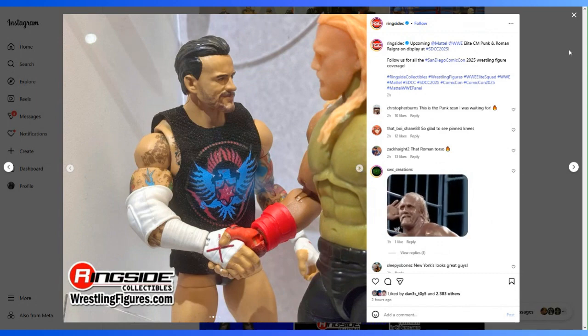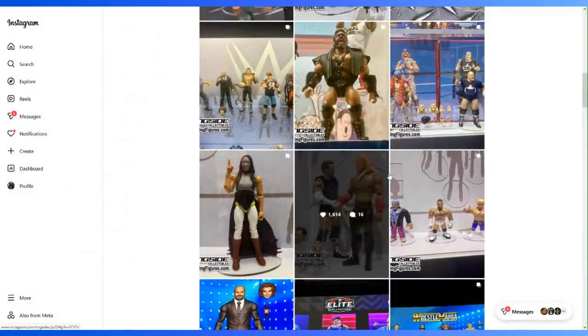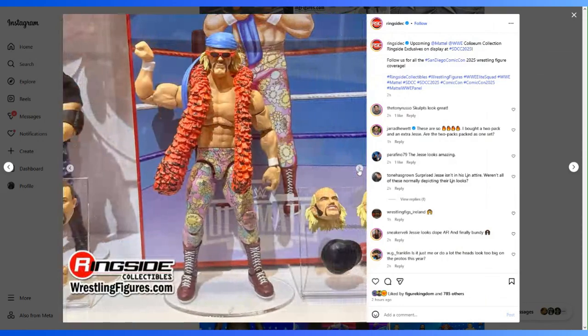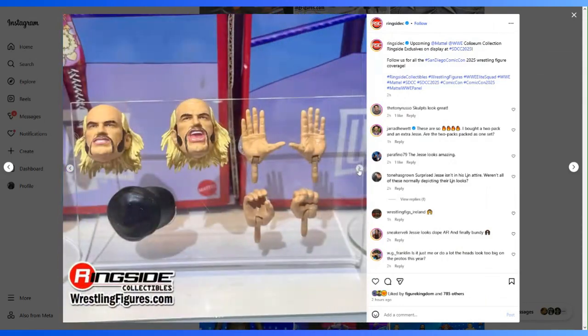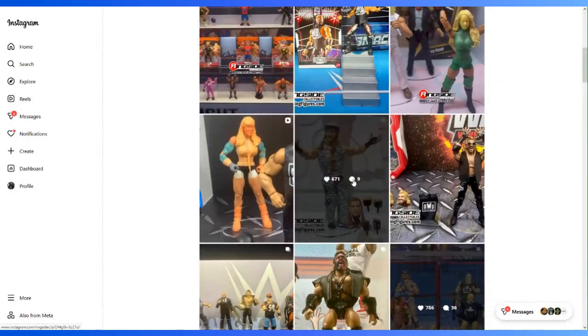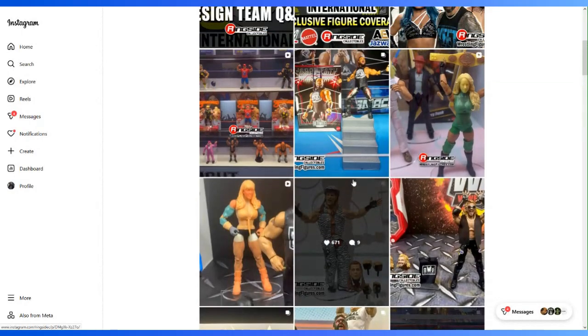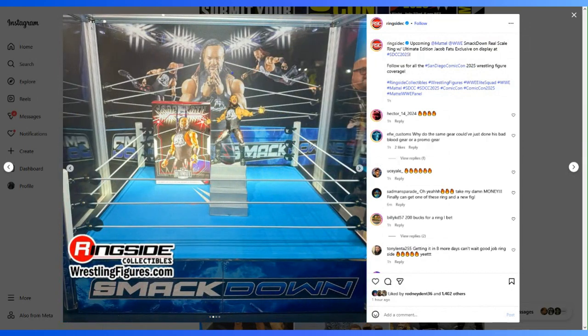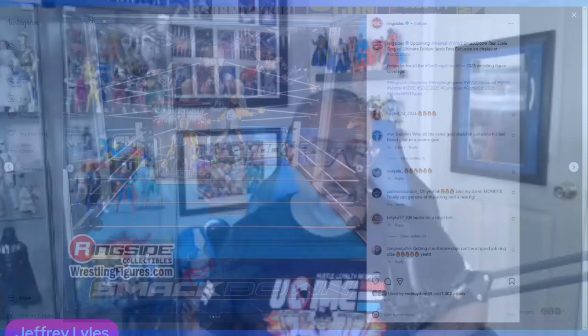The CM Punk looks good. Is there anything else that they put up? There's the Coliseum Collection, Bundy and Jesse the Body. I think that's about it on there. I think I've caught up to everything they have shown now. Great. So a lot of stuff. I mean, these reveals keep going.